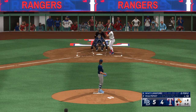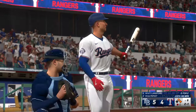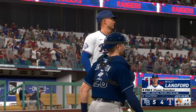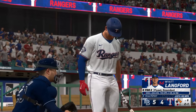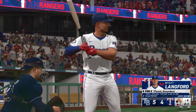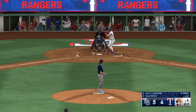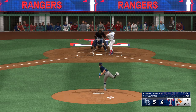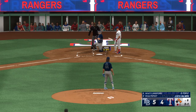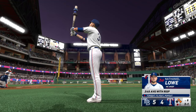Here's the left fielder, Wyatt Langford. Just missed. At the dish, looking to lift the ball in the air in this spot. Anything but the inning-ending double play. Runners at first and second with one gone. And a good eye there. Good to lay off that pitch down. Nathaniel Lowe up next.